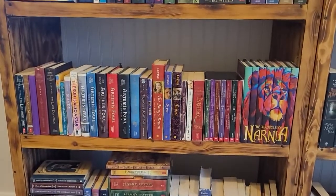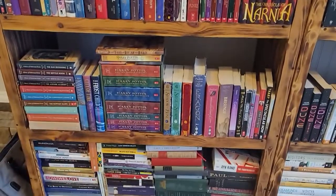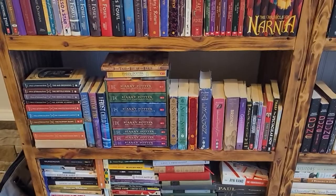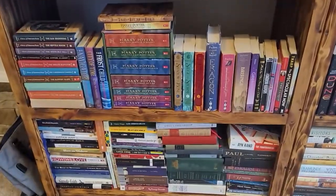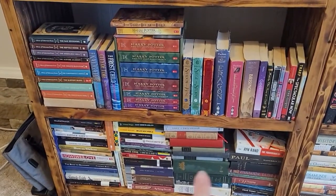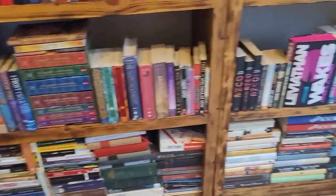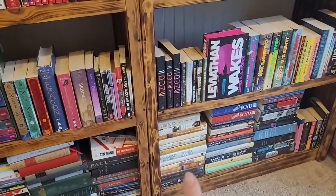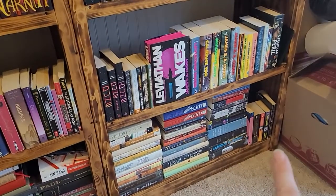Next is YA and middle grade that I love and will not be getting rid of. And then this is YA middle grade that I don't think I want to get rid of. I don't love them as much as these, but I do still really like them. TBR, we have nonfiction, classics, more classics in a classic style. Then we have non-classic, contemporary. This is women's fiction, mysteries and romance, fantasy.